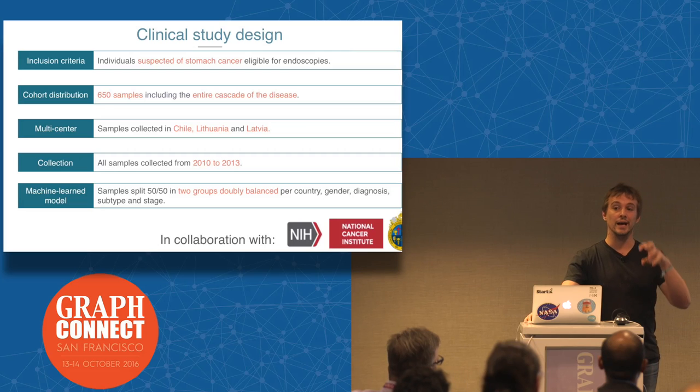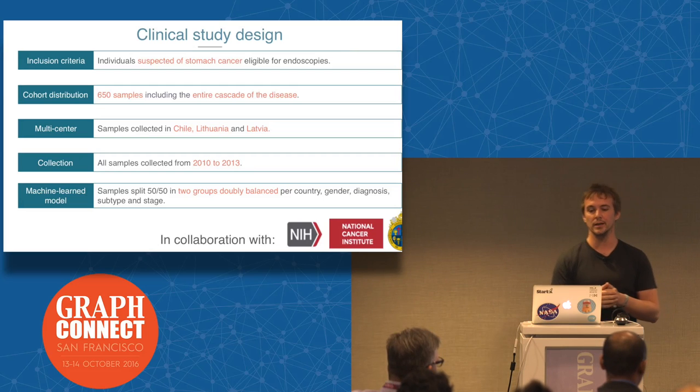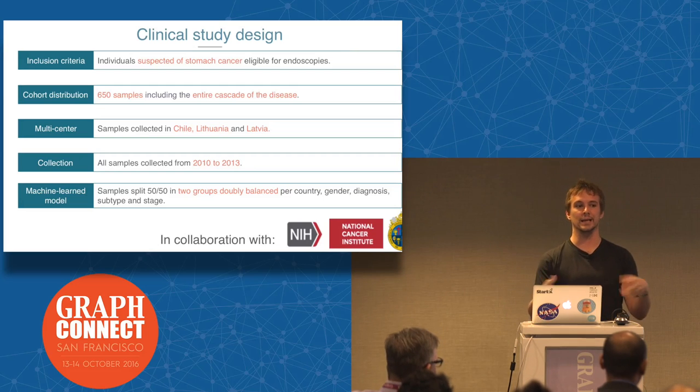And we defined very clearly our inclusion criteria. That is, who are the people that actually are going to end up getting the test? Those that are referred to endoscopy. So only people that are symptomatic and that would go to an endoscopy get into the study.